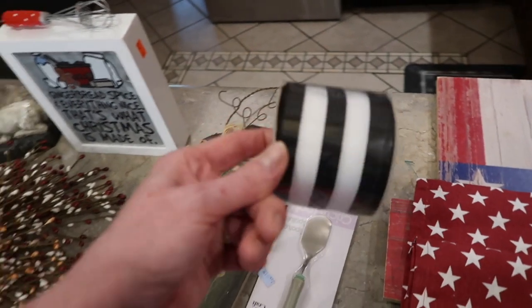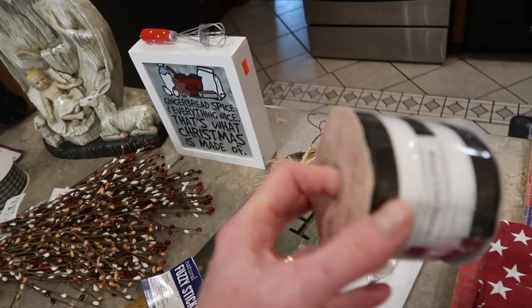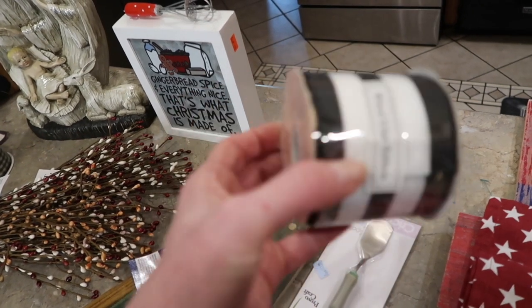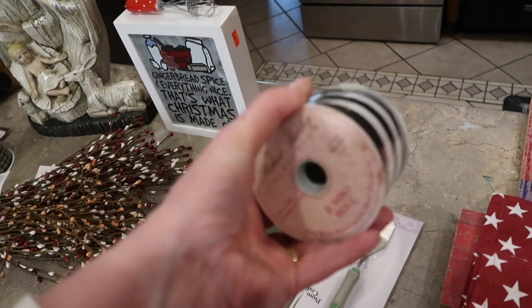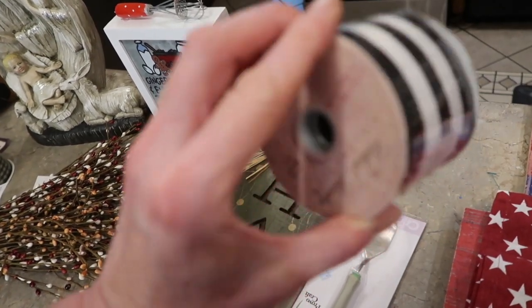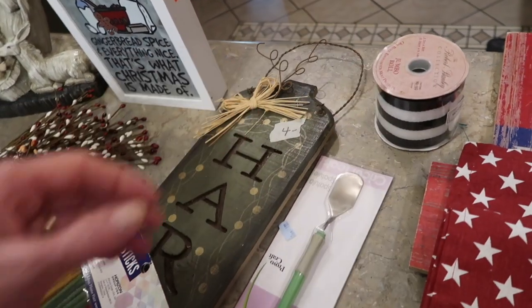Went to an outdoor flea market. They had a big bin there for $1. Got this $10 roll of Hobby Lobby ribbon for $1. The cheapest I could have got at Hobby Lobby is maybe $5 or $6. Lots of ribbon on there that I'll definitely use at some time.